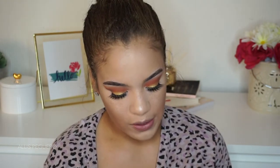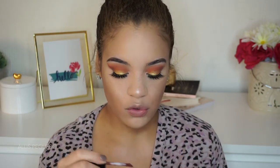For the lips today, I'm going to start off with Strut by Colourpop. Directly on top of it, I'm going to take some of Jordana's Matte Sweet Cream Liquid Lip Color in the shade Cinnamon Toast.